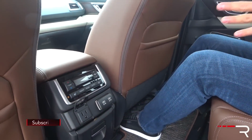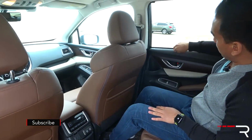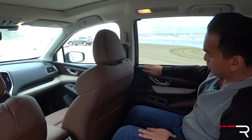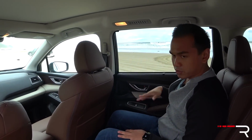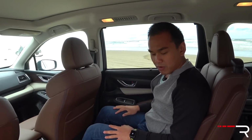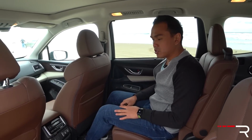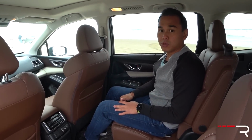There's 2 vents, and then the touring model as well gives you these manual sunshades, which is also really important. And then in terms of the materials, there's also soft touch plastic with more cup holders. As I said before, Subaru has 19 cup holders in total, which is really going to be great for families. But let's get into the third row, because that's really a critical area, and Subaru wanted the third row to be able to hold actual adults.